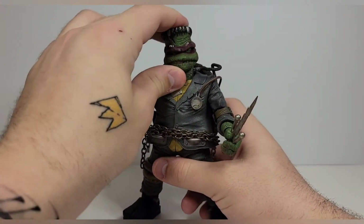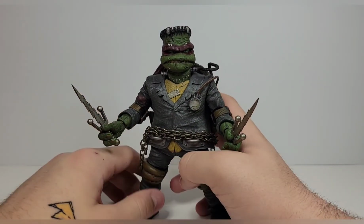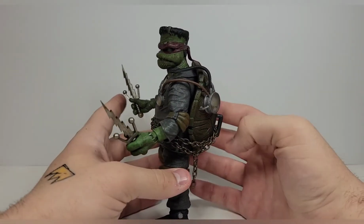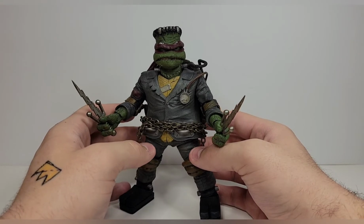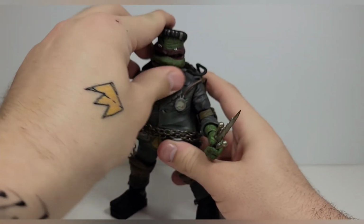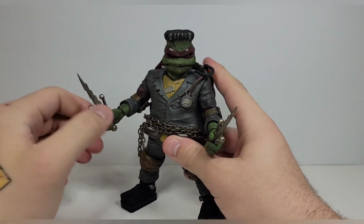So, as a surprise to nobody, if I was to give this figure a rating, it's an easy 10 out of 10 for me. I think all of these are going to be 10s out of 10s. Maybe it's bias on my end, but you know what? I don't care. They're worth it, at least in my head, and I don't think a lot of people are going to argue with me on that. So I believe that's all I got today.